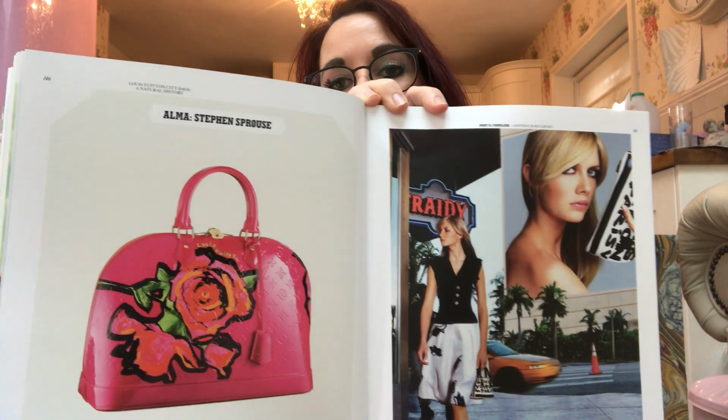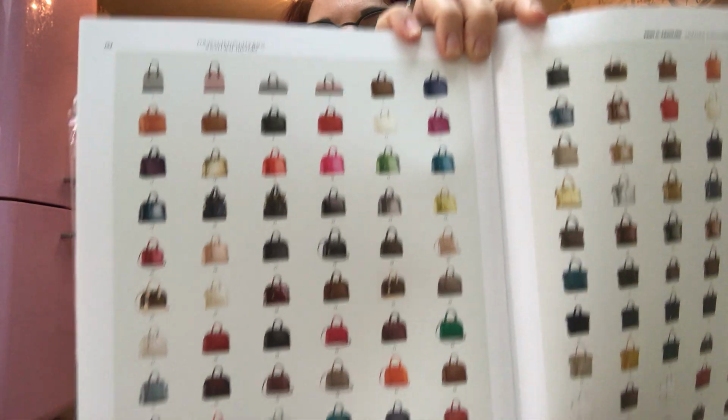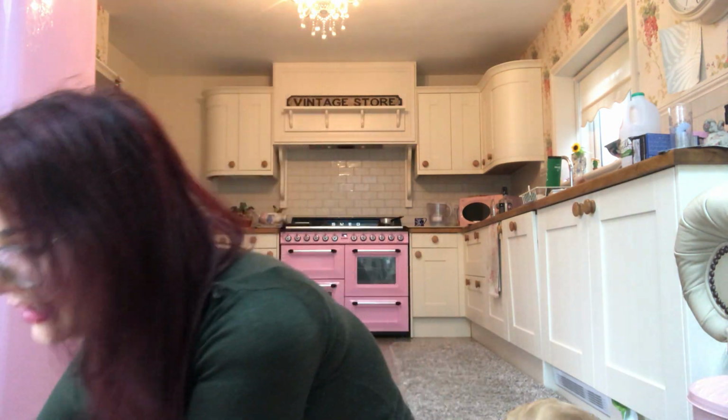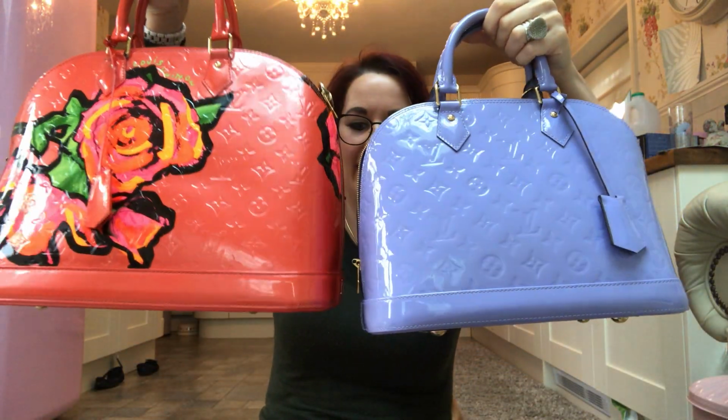And then there's some special edition ones, which is the Stephen Sprouse one, which I'm lucky enough to own. And then on this page, it shows you all of them. Look, there's loads. Wow, look at that for a collection. So that's a little bit about the Alma. And again, as I said, I do own it in 3 of the sizes. So this is the largest one that I own, which is absolutely huge. And then this is the next size, which is the PM.